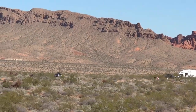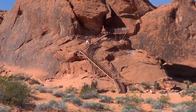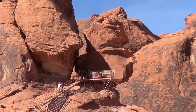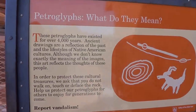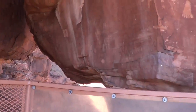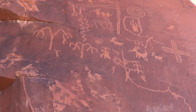So we'll continue on and check out Atlatl Rock petroglyphs. It's kind of a neat place. Okay, there it is. There's a couple sets of stairs up to this funky rock where the Indian artifacts, writings, are. Let's go check it out, Angie. Okay, here we go. Petroglyphs have existed for over 4,000 years. Pretty neat. You find these all over the Southwest. This is a pretty neat panel.